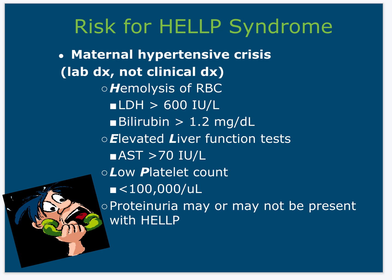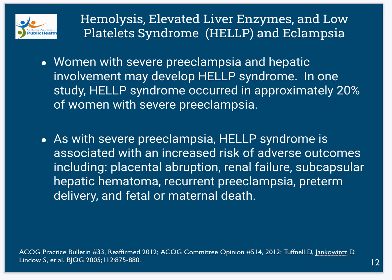So they might not have manifestations of severe preeclampsia, but we also can see them have flu-like symptoms, nausea and vomiting, epigastric pain. These women are at high risk for abruptio placenta, acute renal failure, preterm birth. So these can be really sick women really, really quickly. So we want to be watching and monitoring them.